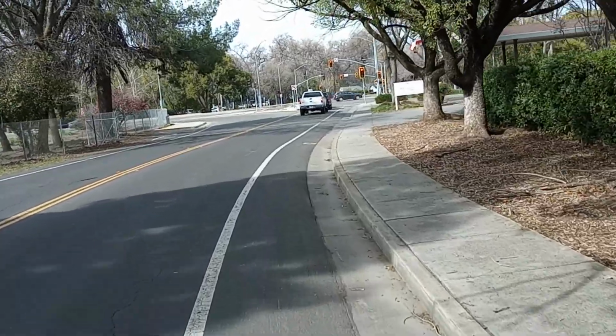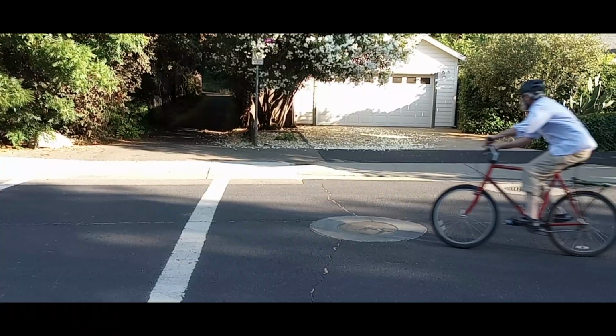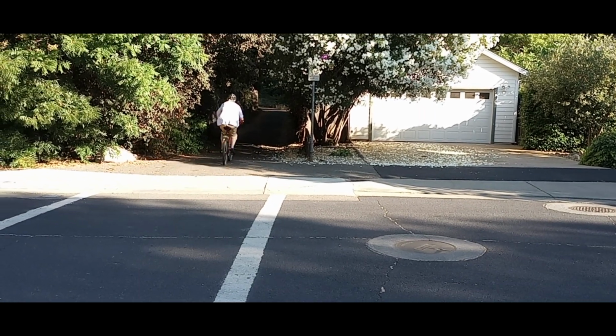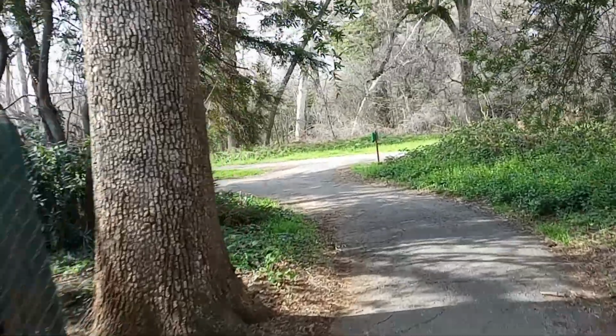We'll make our way into the bike lane on Fir Street, cross the busy Highway 32, then near the intersection of 8th and Fir Streets, we'll look for this passageway into Lower Bidwell Park. And yeah, here we are.